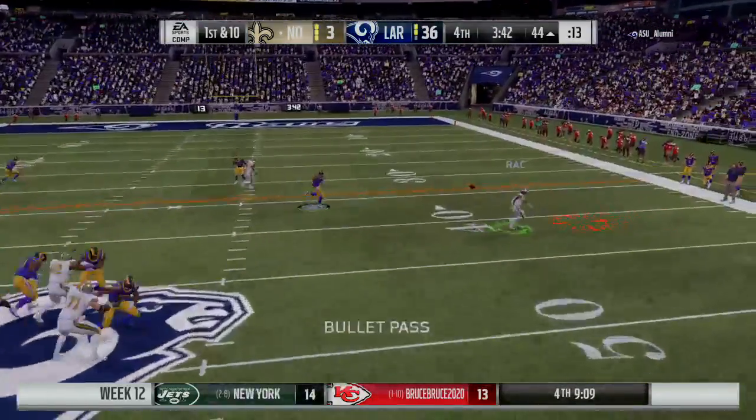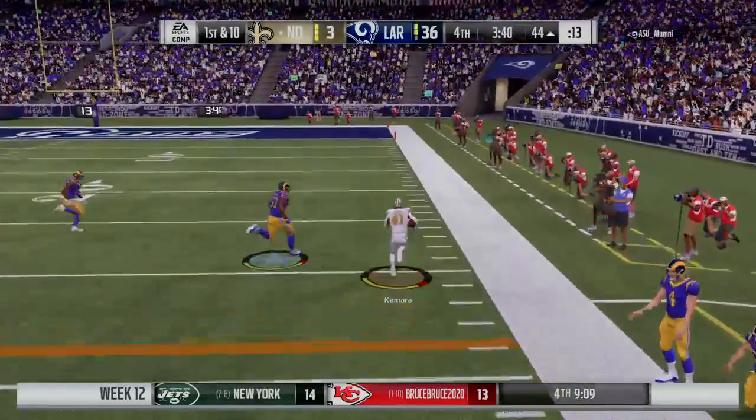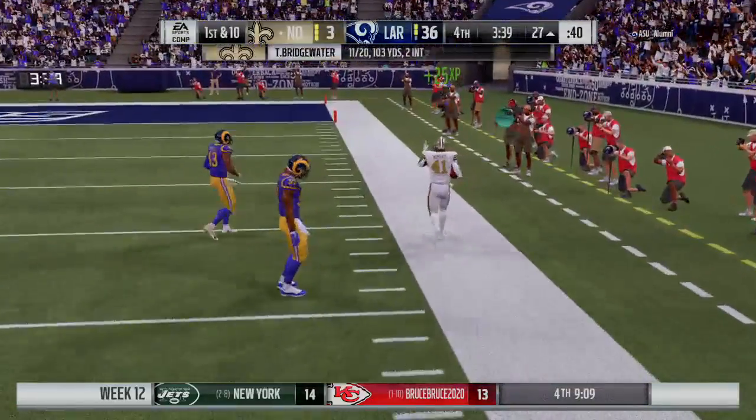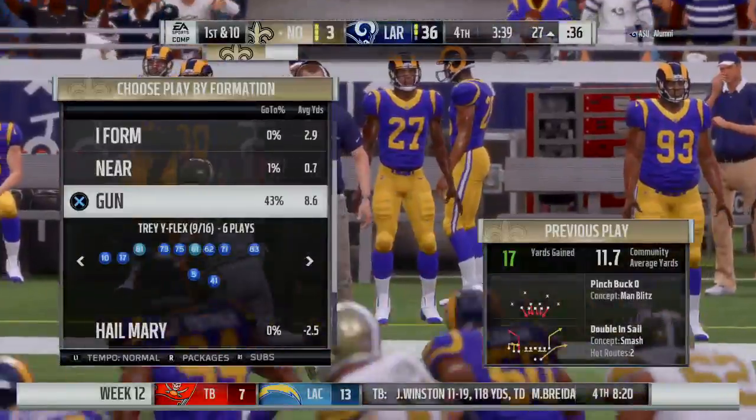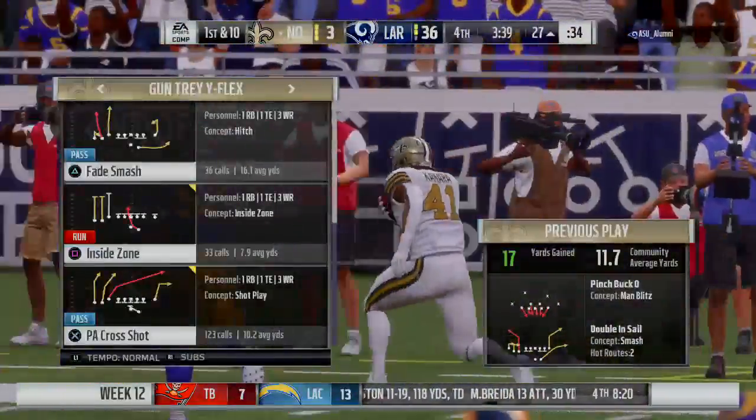First down, Bridgewater. On the check down, he finds Kamara, and he is out of bounds, but not before he's inside the 30. 17 more yards on that one as they keep the drive rolling.